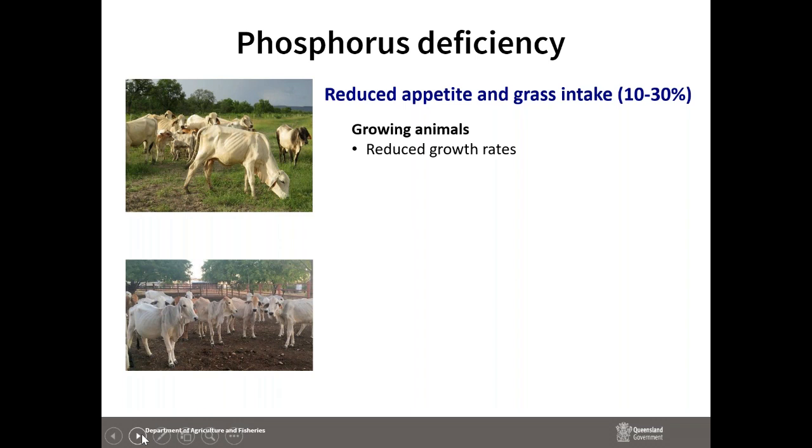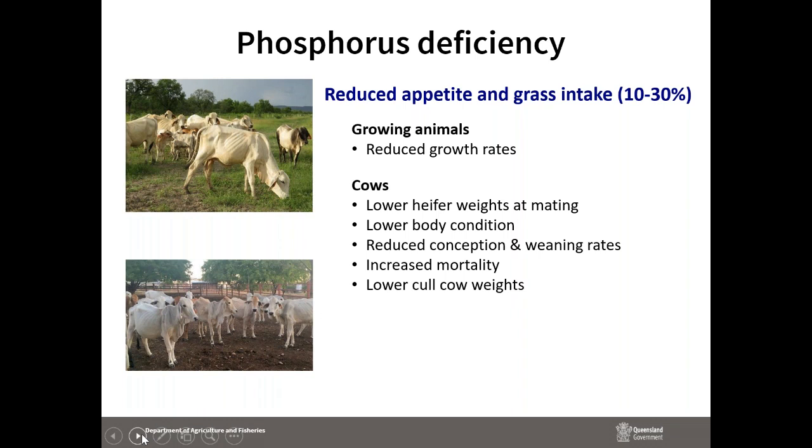So in growing animals, that's reflected in reduced growth rates. And in breeder cattle, the impacts flow on from that in terms of animals don't grow as well. So we end up with heifers going into mating at lighter weights, which affects conception rates. Breeders carry less body condition, which then turns around and affects conception rates and mortalities. And at the end of the day, when females get sold out of deficient country, their cull cow weights are lighter because they've spent their whole lives in a nutritionally compromised situation.